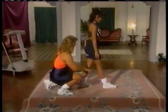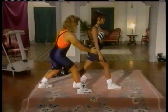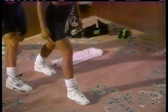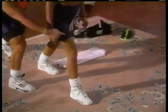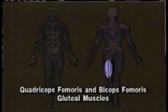Let's go ahead and put a little bit more distance between your legs. More distance. Okay, keep everything in perfect alignment. Abdominals tight. Chest, everything real tight. You have to be real tight. Go down slowly, just like that. Now squeeze it up, feel it right in here. This also works the quadricep, front of the thigh, the hamstrings, and the buttocks.